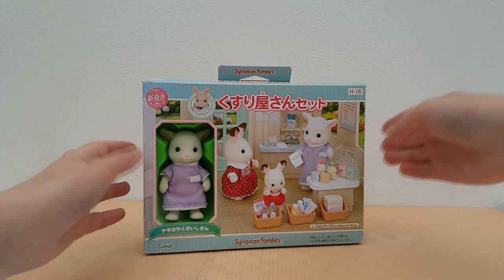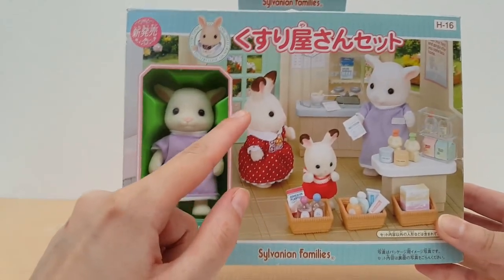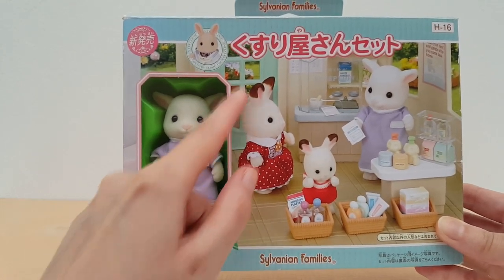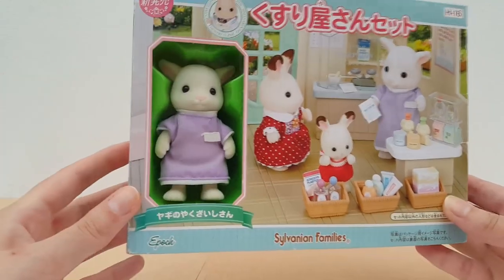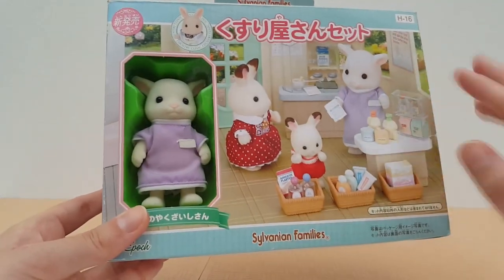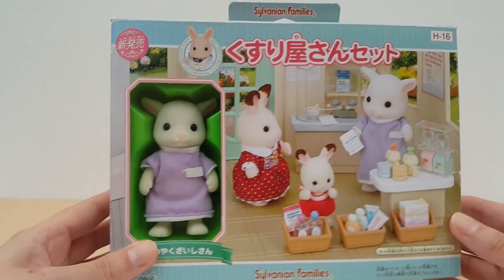So if we take a look at the box, you can see the front here. This is the newest kind of, I think it's called the Sylvanian Clinic or the Cottage Clinic or something like that. The newest hospital building, which essentially has the rounded sides. And you can see that they've set up the pharmacy set in there. Of course, we have to have some chocolate rabbits on the packaging.